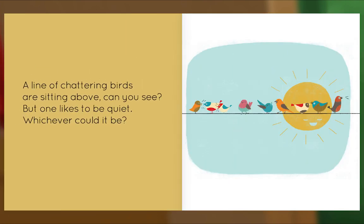A line of chattering birds are sitting above, can you see? But one likes to be quiet. Whichever could it be? Which one looks quiet? Look! This one looks like it's resting.